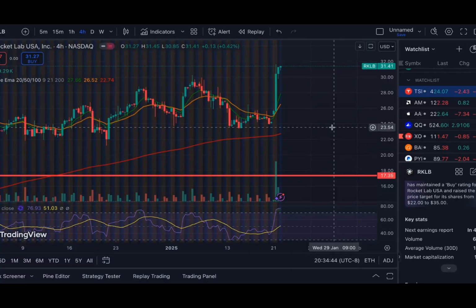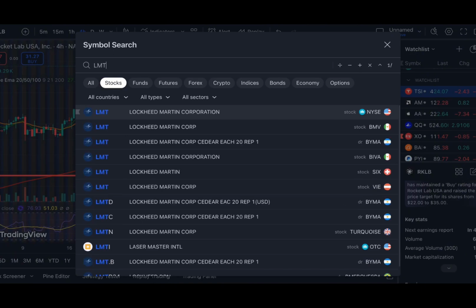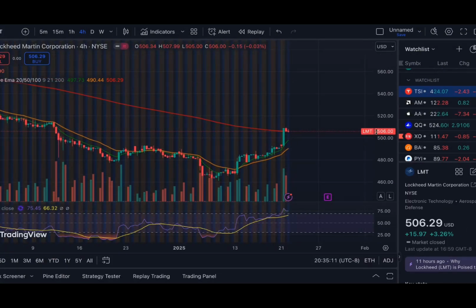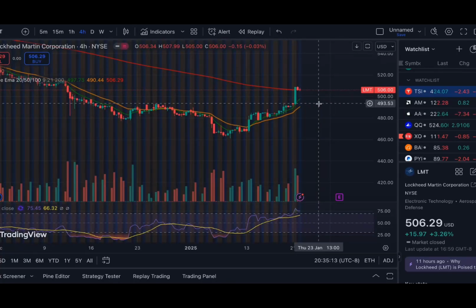Also watch other rocket-based companies. I can't think of any off the top of my head right now, but any of those will be affected by news when Trump says, "Oh, I want to go to Mars, I want to go to space, I want to go to wherever." And any companies that build starships, rockets, anything, even Lockheed Martin. I don't know if that had a little bit of a knock-on effect on Lockheed Martin, but just watch out for those.